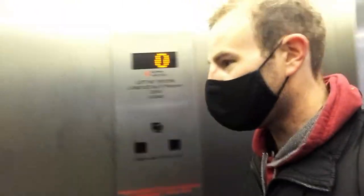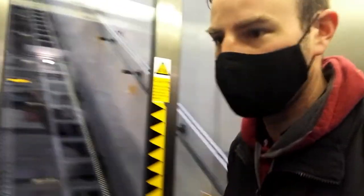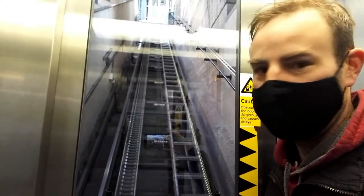This lift is, to me, a form of railway. It's an inclinator. Have a look up there. It isn't vertical. Standing clear of the doors. This lift isn't vertical, so it goes up an incline. There's not many of these around.